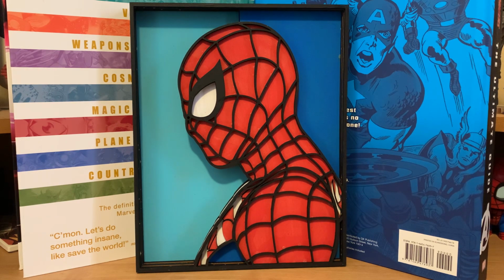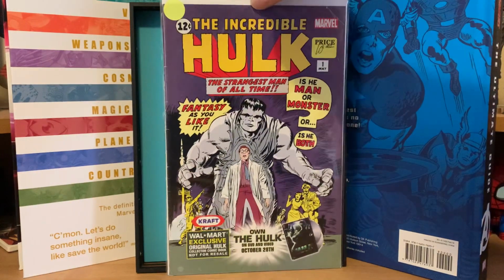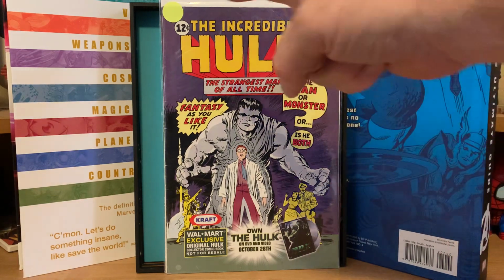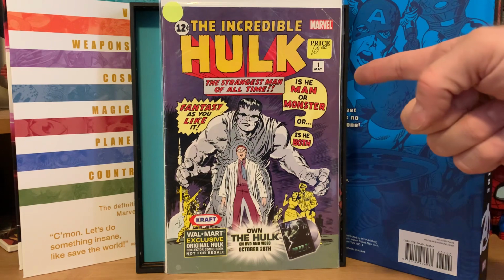He will still kind of cut you a deal if you want, but I just think everybody should do it that way. Nobody needs to buy 5, 6, 7 copies of a book to flip, you know. So anyway, first one I got was The Incredible Hulk. This is a promo comic from Kraft Cheese. So got it for $5, but if I bought more than one, they're $10 a piece.